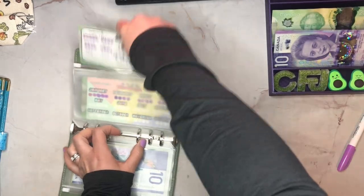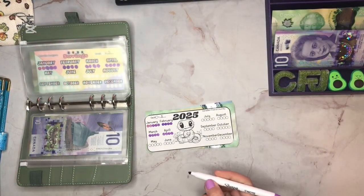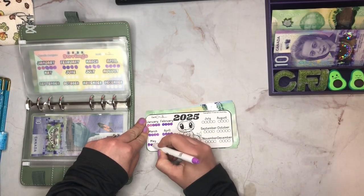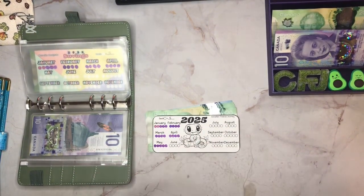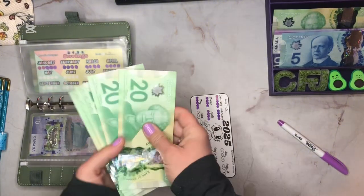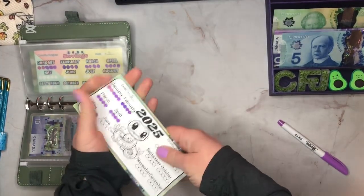Okay, now we have the 2025 Year of the Snake Challenge, and that one was one of my freebies. It is on my Ko-fi shop if you're interested, and I am going to do the whole month of May. So $5 each circle, so 5, 10, 15, 20, 25. So let's take a 5 out, and let's add 30 for 25 extra. So now we have 20, 40, 60, 80, 110, which is pretty good savings for $5 a week.